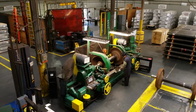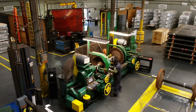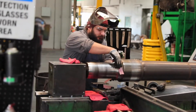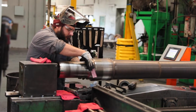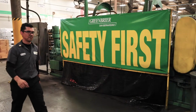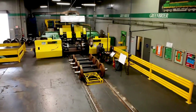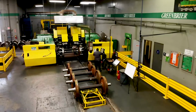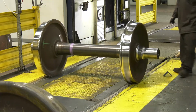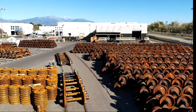Keeping workers safe while streamlining manufacturing processes to increase production is sometimes challenging. Incorporating safety measures into lean processes helps reduce the types of incidents that can disrupt productivity. As part of our safety-first attitude, Greenbrier Rail Services is dedicating human and financial resources toward incorporating lean safety practices. These practices are designed to identify and control processes or activities that could cause accidents or illnesses.